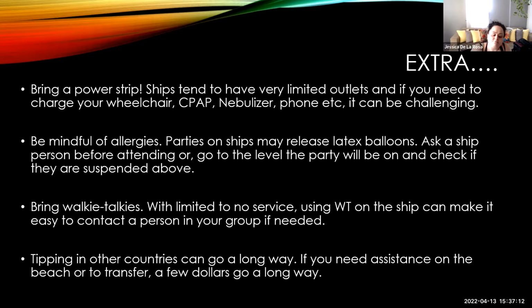Bring walkie-talkies because there's limited service, right? Using them on the ship can make it easier to contact people in your group, if you need it. Tipping in other countries, like I said before, can go a long way. If you need assistance on the beach or to transfer, it helps.